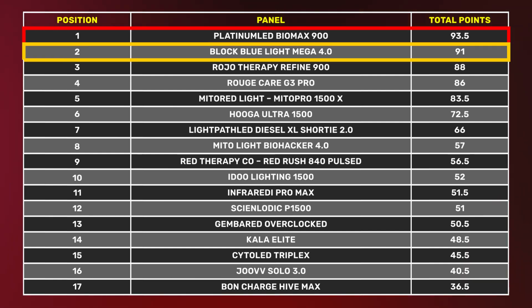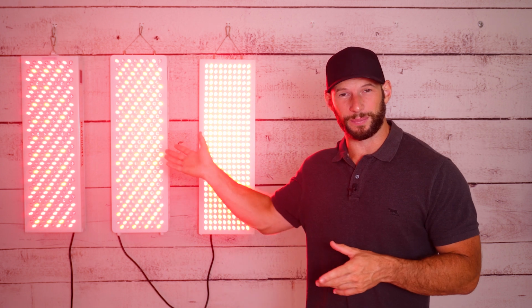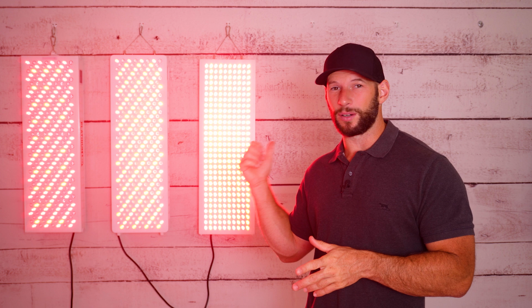Who came out number 2? Well, that was the Blue Light Mega. And who came out number 3? The Rojo Refine 900. So you may be wondering, well, does that just answer my questions right there? Well, it does in a way. Yes, the BioMax is a great all-round panel, but because of some of the differences I'm going to explain soon, you may find that a Rojo or the Blue Light is better suited to you.